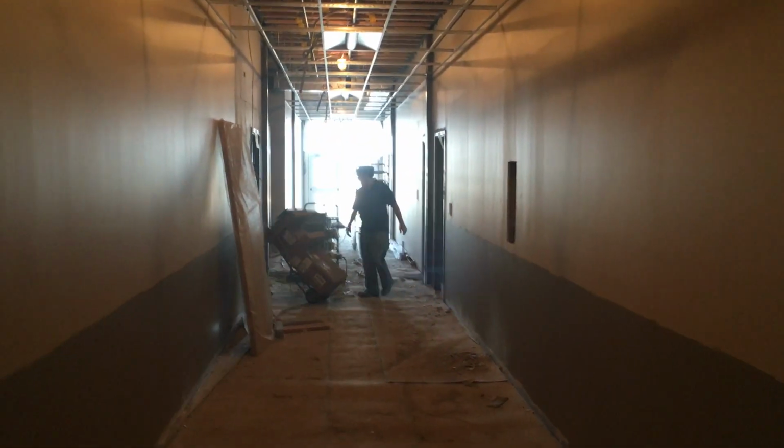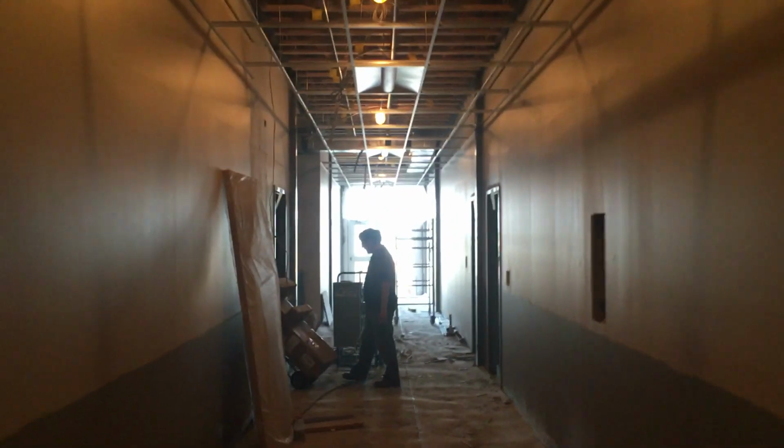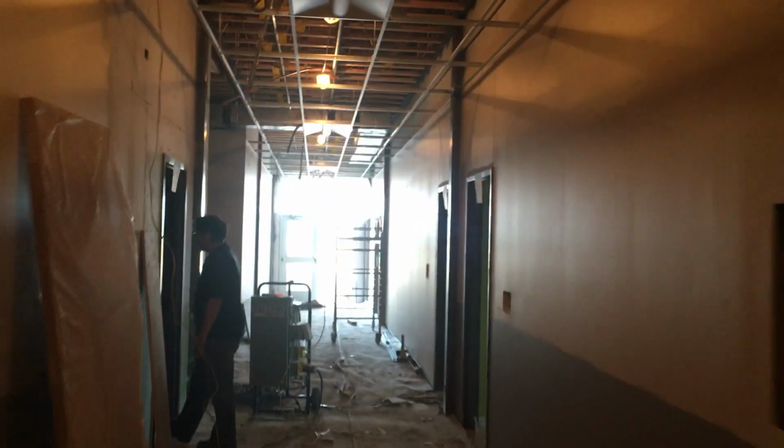Stepping out into the hallway, if we do a 180, you can see that's towards the front door of the school. Turning back around, this is towards the kindergarten wing. So we'll come down to kindergarten. Again, all the floors are done.